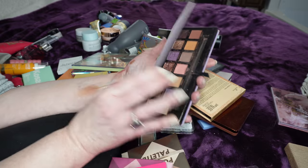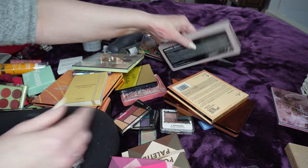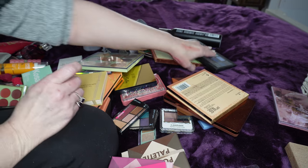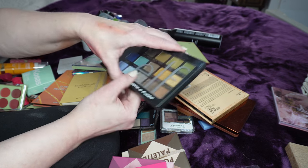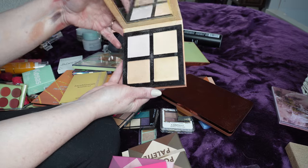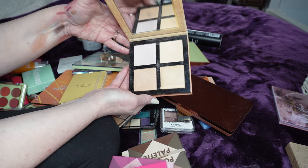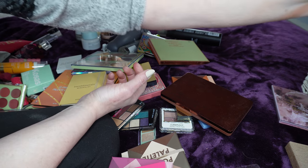The Norvina is an old one. I need to get rid of it. And I have the Modern Renaissance. It was probably my first palette I ever got. Both of those need to go in the garbage. The e.l.f. Oceans and Earth, or Earth and Oceans. Beautiful palette, needs to go in the garbage. Too old. The Essence Pure Nude Highlighter Palette is their little highlighters. These are beautiful highlighters in here, but again, colors that I won't use.